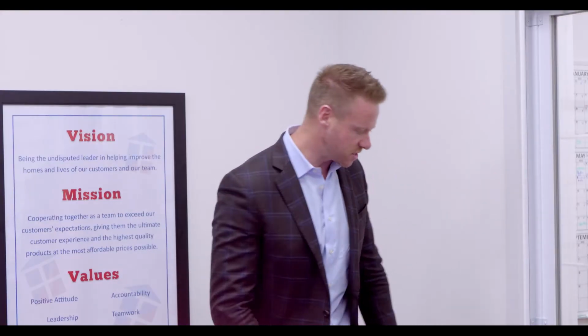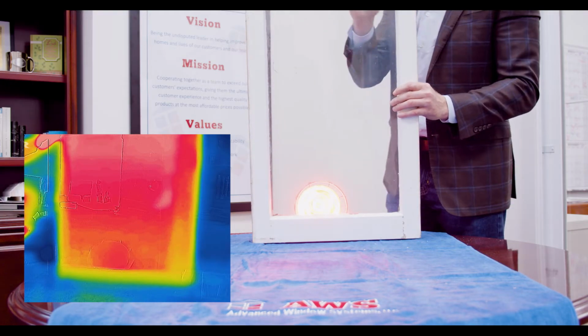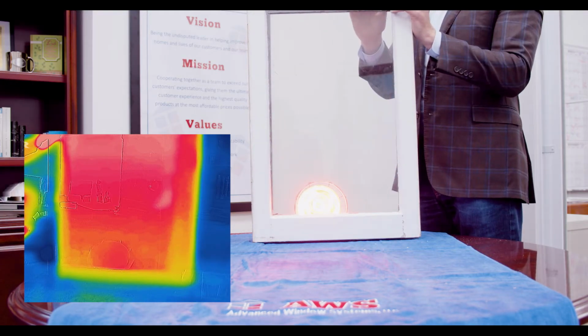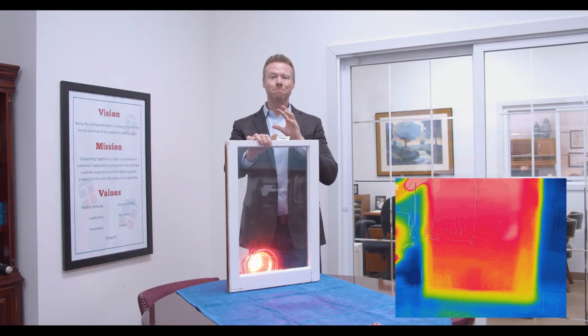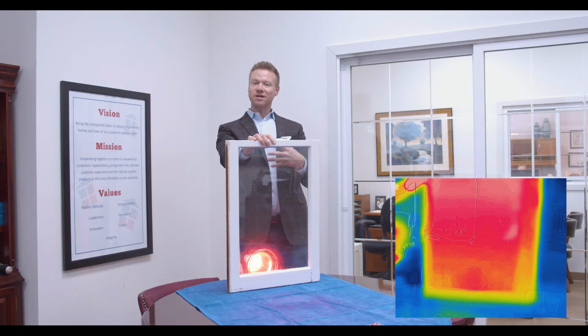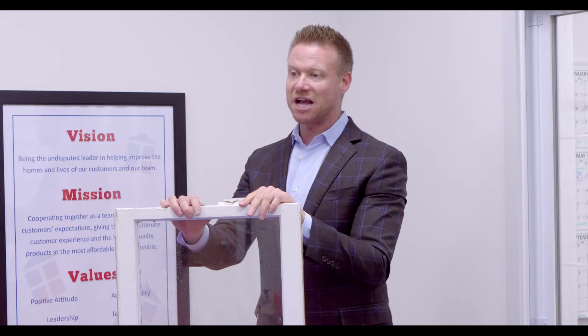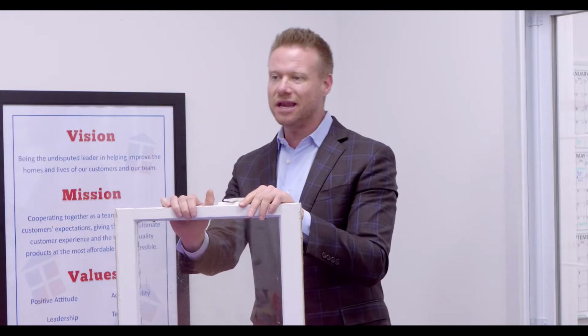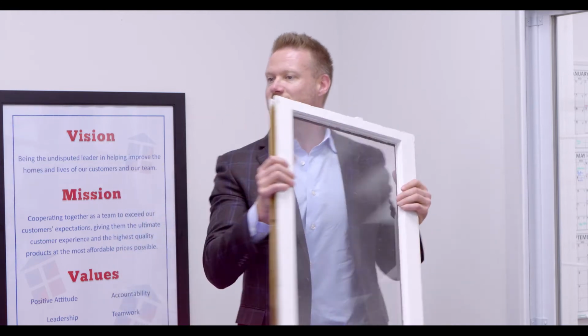First, we're going to start with the single pane. Let's see what kind of heat loss we get through this. Oh wow, look at the heat loss through it. So you see the red in the picture? The red in the picture, that's a lot of heat loss. Imagine if you're heating your house inside during the wintertime, and look at the amount of heat just pouring out to the exterior. You can imagine high cost on heating bills, and your house feels pretty cold. So let's check out double pane.